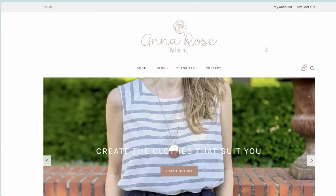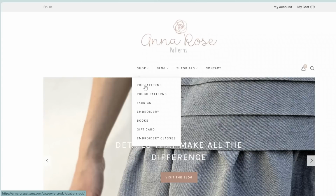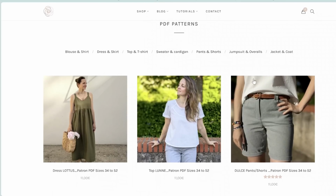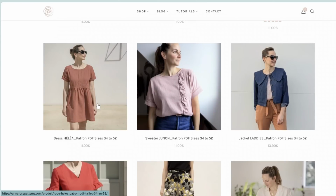So next on my list to try is Anna Rose Patterns. Just looking at this front page with the detail on those pleats, it's drawing me in. So let's have a look at what patterns. We'll go for PDF patterns and see what comes up. Now I'm liking that dress, but I have got quite a few dresses with that sort of detail on. But look at this top, the sweater Junon.